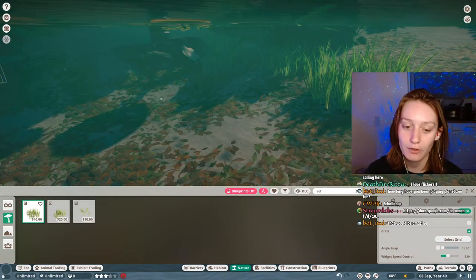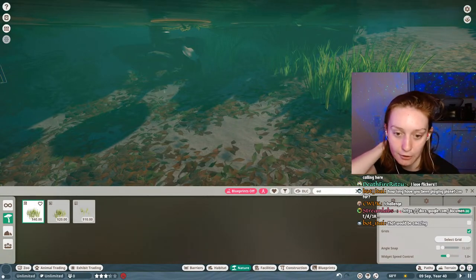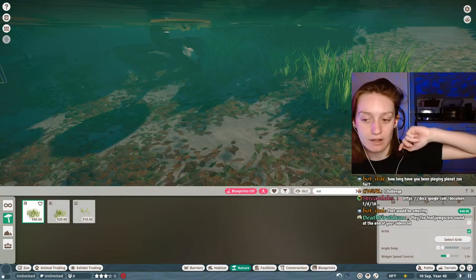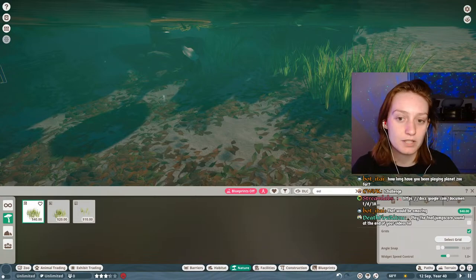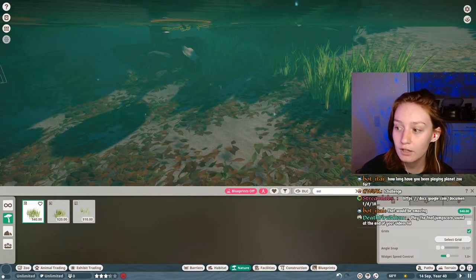Flickers, yeah. We got the red shafted flicker here in California. And I know over on the East Coast, they have the yellow shafted. The red shafted have red under their wings and on their cheeks or something like that, and the yellow is the opposite. They've got yellow under their wings. It's really cool. How long have you been playing Planet Zoo for?